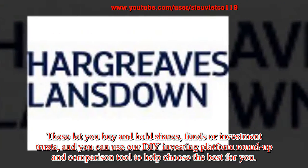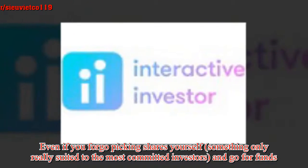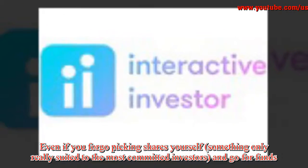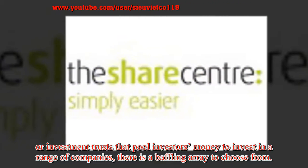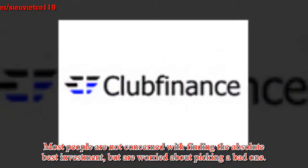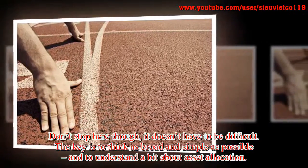The final step is what investments to choose, and this is where most people fall down. Even if you forego picking shares yourself, something only really suited to the most committed investors, and go for funds or investment trusts that pool investors' money to invest in a range of companies, there is a baffling array to choose from. Most people are not concerned with finding the absolute best investment, but are worried about picking a bad one. Don't stop here though, it doesn't have to be difficult.